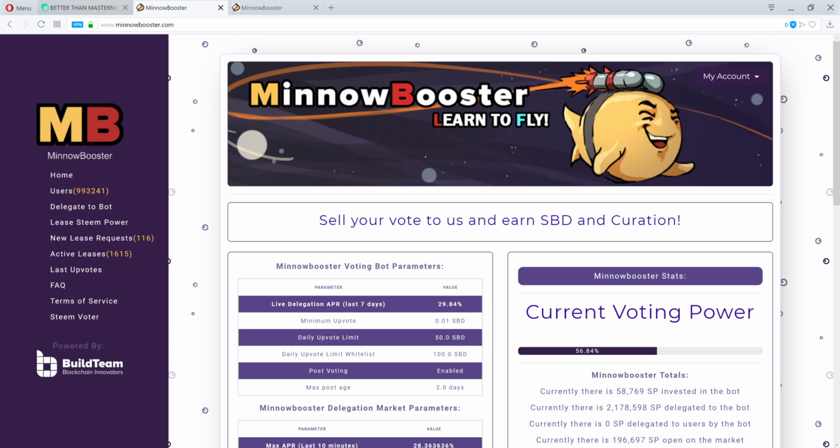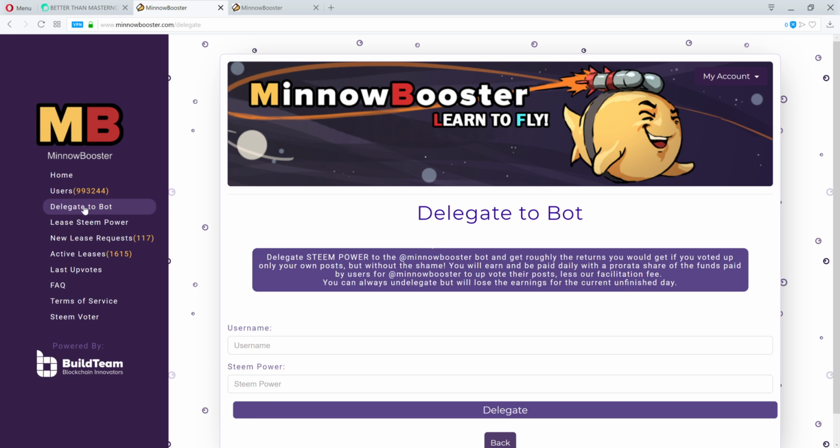Once you log in, it looks like this. And one of the easiest ways to earn passive income is simply by delegating your Steem Power to the bot. Now, what we mean by delegating is basically a loan. You could loan Steem Power via the Steem blockchain to other users, and they could use that Steem Power to upvote others. In this case, if you delegate the Steem Power to Minnow Booster, you can get roughly the returns you would get if you voted up only your own post, but without the shame, says here on minnowbooster.com. You will earn and be paid daily with a pro rata share of the funds paid by the users. Okay, so you can delegate your Steem Power, and then you'll get daily payments for doing so.